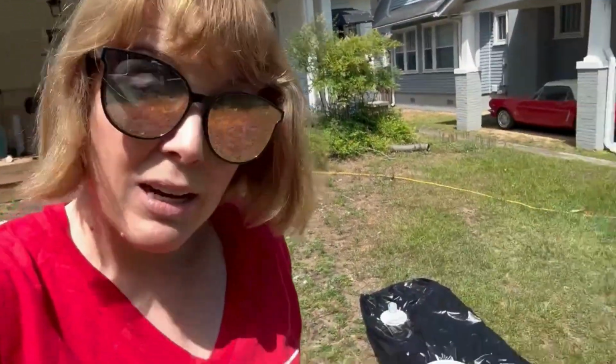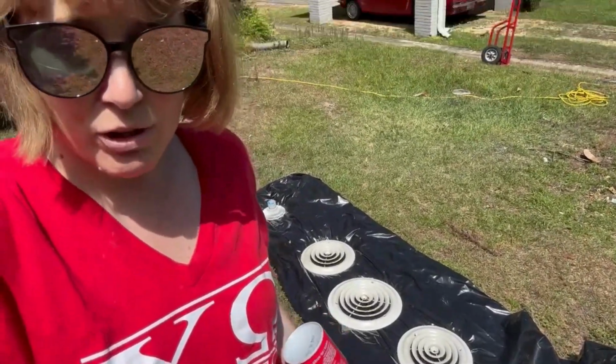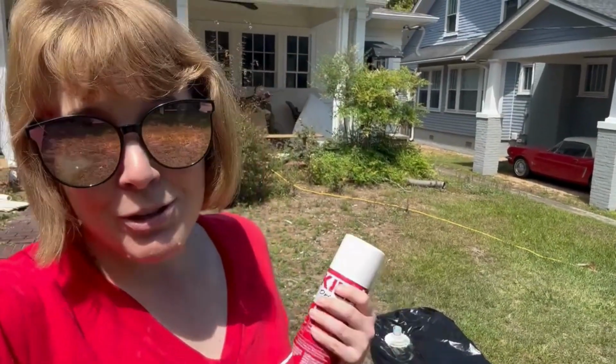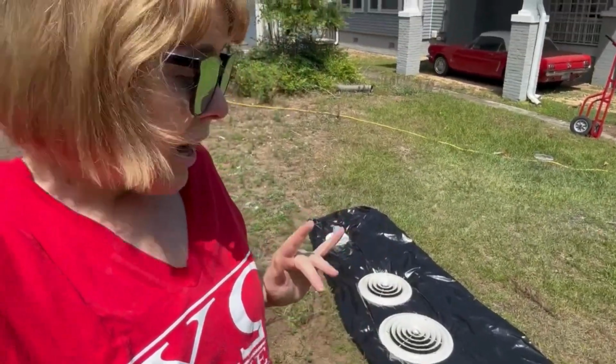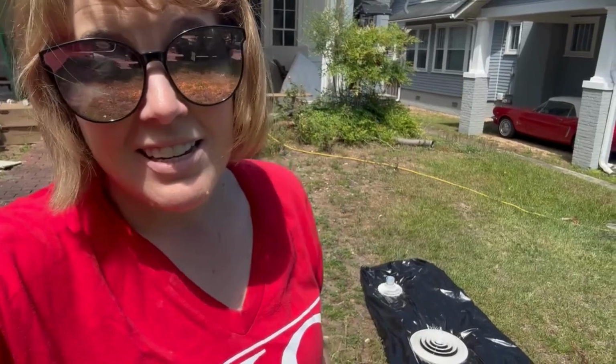All right, so we are still moving full steam ahead. One quick little project I'm about to take on is these vent covers. We did a lot of HVAC work downstairs, but upstairs we didn't touch it. It was a fairly new unit, but these covers are kind of dingy. We were gonna replace them, but wouldn't you know, they're a non-standard size. So we're just gonna give them a fresh coat of paint.